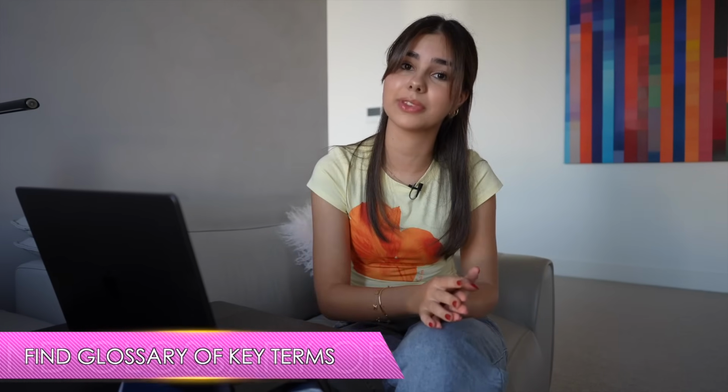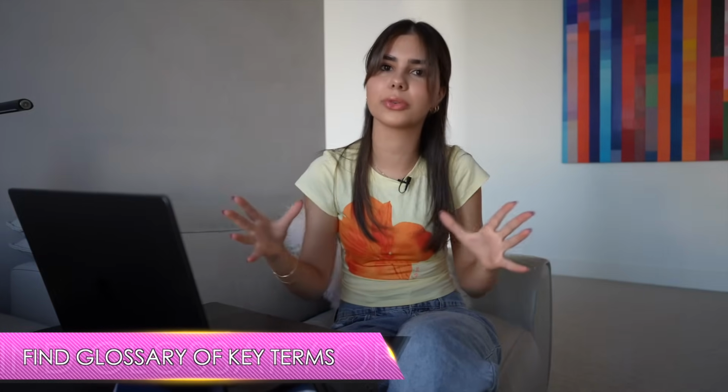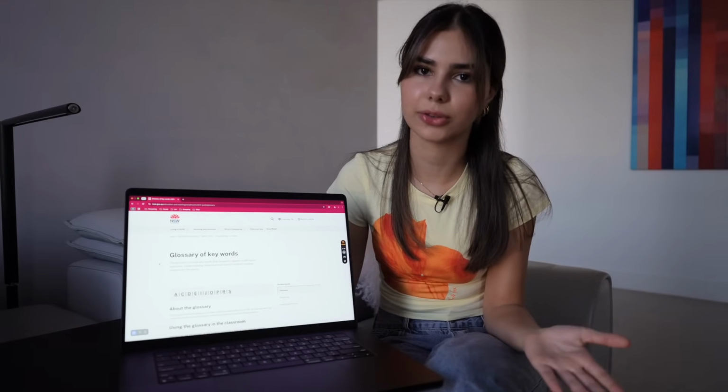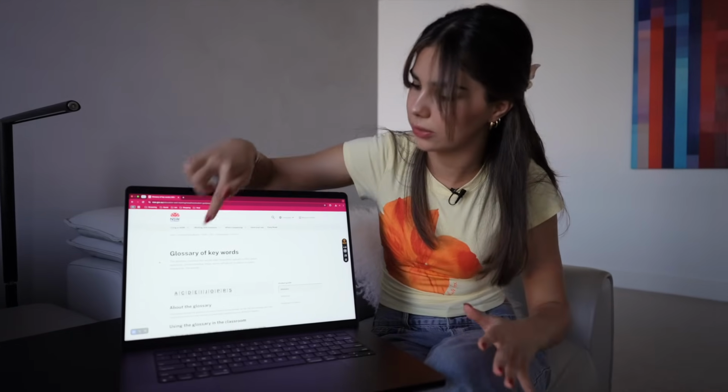Another very useful tool, especially if you're about to go into a test or an exam, is to find a glossary of the key terms that will actually appear in your questions. Normally these terms will be seen across all subjects, like explain, define, evaluate, and actually understanding what these key words are asking you to talk about in your answer will help make sure that you get full marks for your question. Normally it's super easy to find this glossary online, with just a quick Google search. I found this one from the New South Wales government, a glossary of keywords.